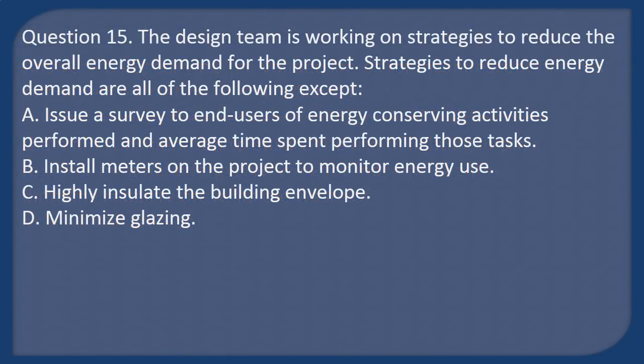Question 15. The design team is working on strategies to reduce the overall energy demand for the project. Strategies to reduce energy demand are all of the following except: A. Issue a survey to end users of energy-conserving activities performed and average time spent performing those tasks. B. Install meters on the project to monitor energy use. C. Highly insulate the building envelope. D. Minimize glazing.